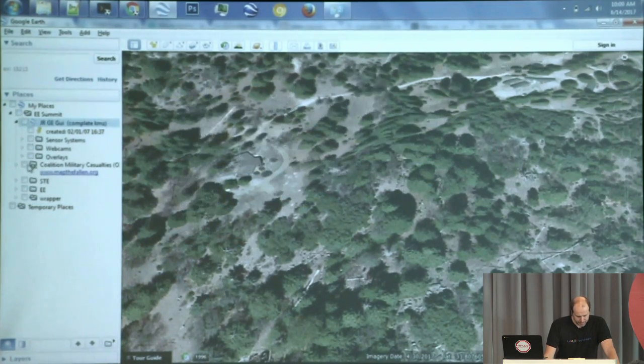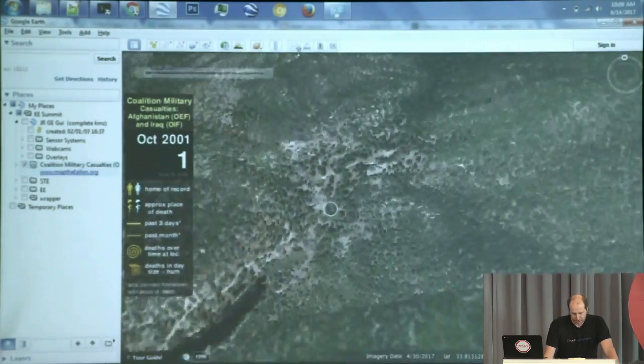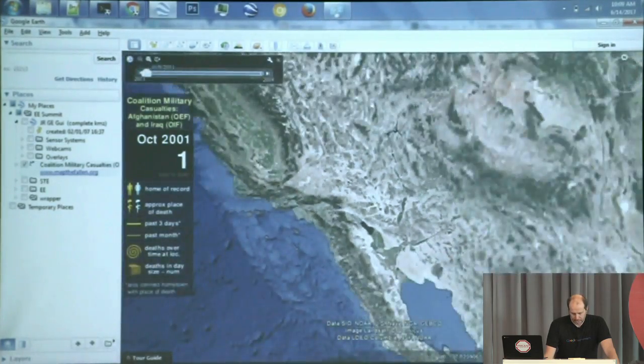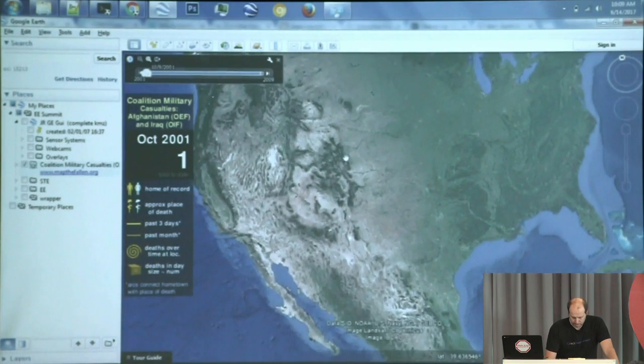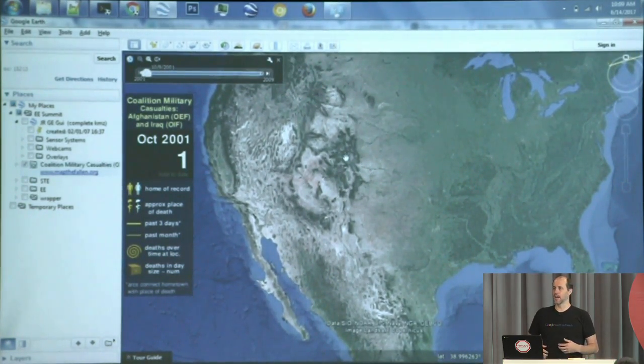So I am particularly interested in data visualization. This isn't as much of a kind of typical science data set. But back in 2009, I started playing with data sets about war casualties, in particular coalition troop casualties in Iraq and Afghanistan. And the reason I started looking at this data set is that you'd see these headlines, 5,000 troops have died in Iraq and Afghanistan, right?